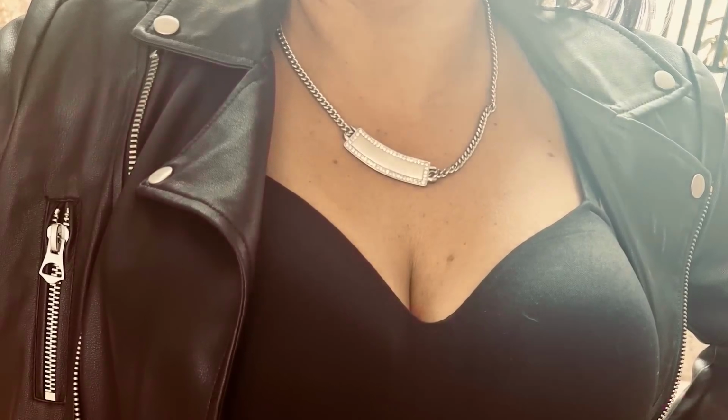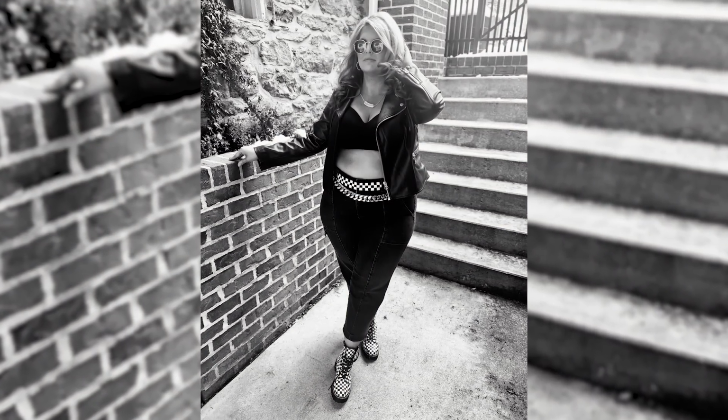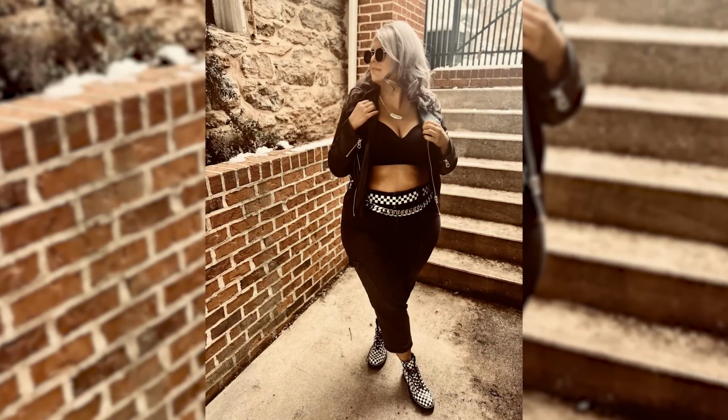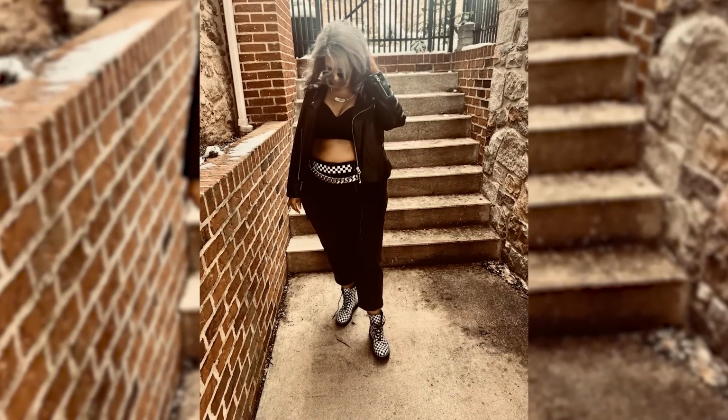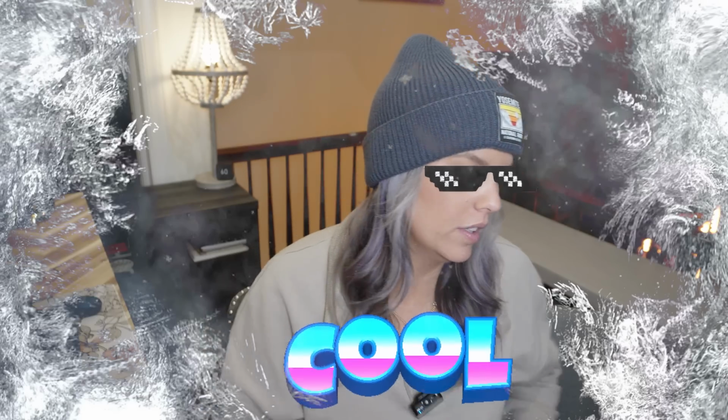And then of course there's that silver metal part of the moto jacket. And to pare down the checker, there's just the cute little checkered combat boots. I love those boots. So that's really what it is. And I just feel like it looks really cool. So anyway, love that even though it's barely an outfit. I can't really wear that to the grocery store.